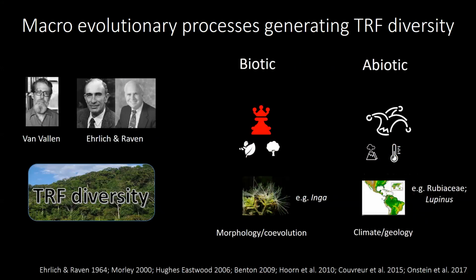Another way to look at rainforest evolution is to look at biotic versus abiotic interactions. Once again, I also hinted toward this in my introduction, but abiotic events linked to climate change and tectonics were suggested to play a very important role in the evolution of rainforests. One major example is the uplift of the Andes in the neotropics, which was suggested to trigger diversification in a diverse family such as Rubiaceae, the coffee family, but also at generic levels. For example, the diversification of Lupinus, which is a very important lineage in the Andes.